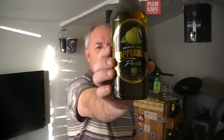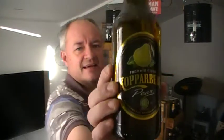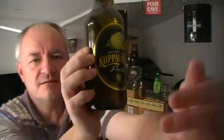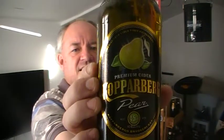So today's review, and I do concern I'm a bit too far away. So today's review is Koppaberg Pear. I'm not sure if that's showing up properly. See if I can get this to turn on. No, it's not having it, is it? Bloody thing. So, Koppaberg Pear, 4.5%. Possibly the best pear lager, pear cider in the world. Let's give it a pour.